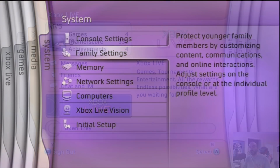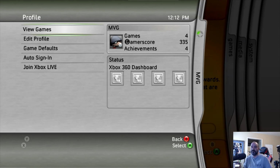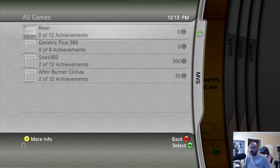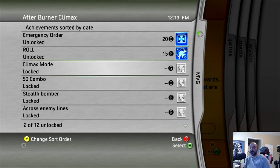But going back to the dashboard here, as you can see, we've got my profile, I'm logged in, and if you click on that, you can basically get information on what's going on. So you can see that I'm currently in the Xbox 360 dashboard. I can view the games that I've currently played. I've got a couple of homebrew things here. And you can kind of get a look at your achievements very quickly and then click into one of the games and then get your list of achievements.